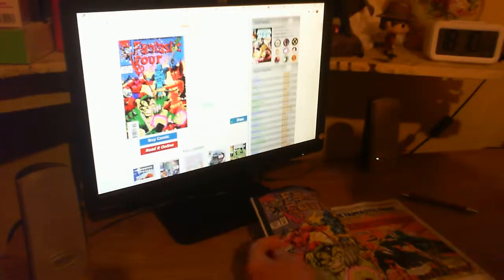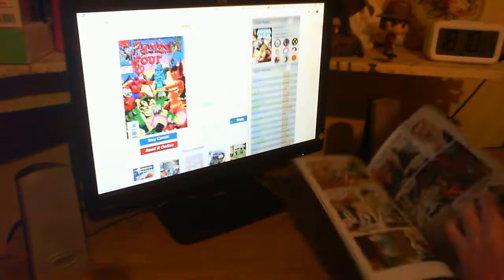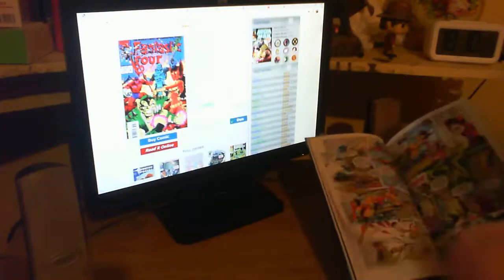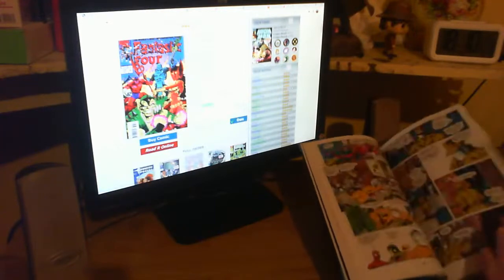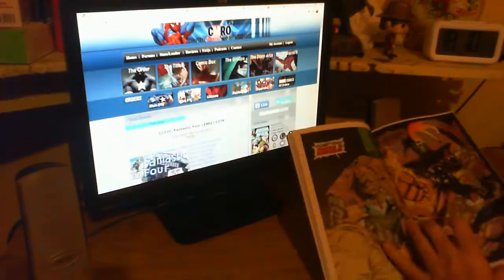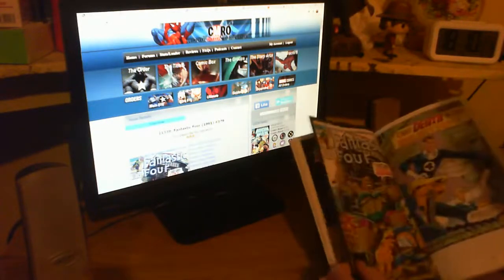Move on to 379, and while that's happening, go through the comic quickly. Hopefully I'm holding this at some sort of angle that you can see what I'm at, and the light is bright enough. This is the first one of these I've done. There's another nice pin-up page. Yeah, those are really cool.